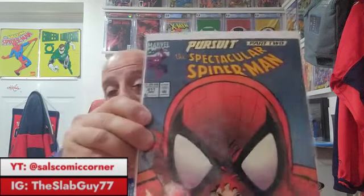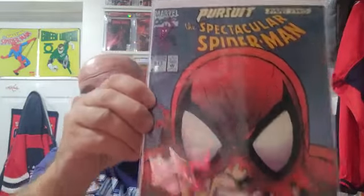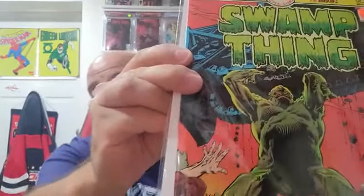I already have this one, but it's Spectacular Spider-Man number 211, featuring a pissed off Spider-Man. This is the Pursuit storyline. I actually honestly forget what was the storyline with that, but still, I'll take it. Spider-Man book, why not? Now, continue on with Swamp Thing number 22. Swamp Thing number 19. That's a pretty badass cover. I like that.